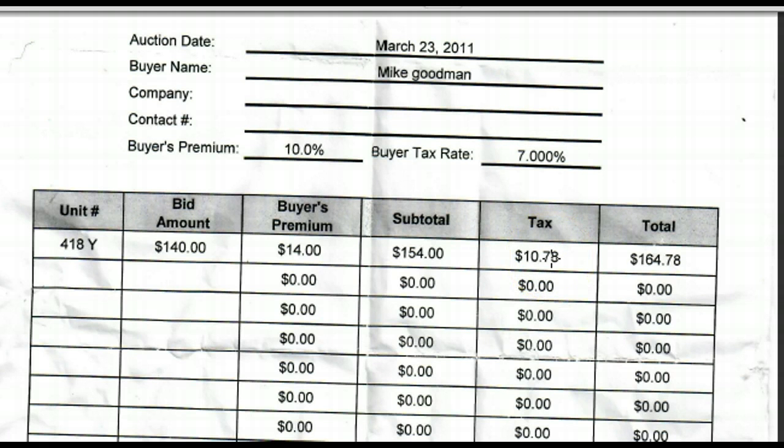It doesn't seem like much, but when you're buying 10 units per month or so, that adds up. That could be gas money or anything. But one thing you're not going to be able to get around is the buyer's premium for some auctions. So as you can see, I paid 140 for this unit, and it was 418Y. Now let's get into the video.